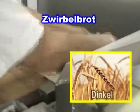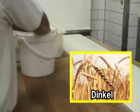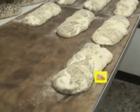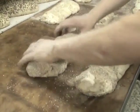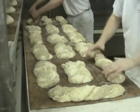Currently in Germany, people are paying more attention to this ancient dinkel wheat, which has a higher nutritional value and less potential for allergic reactions. It is a dough with very high moisture content. Wetting his hands, a baker scoops up a dough portion for shaping.